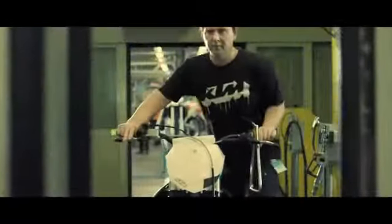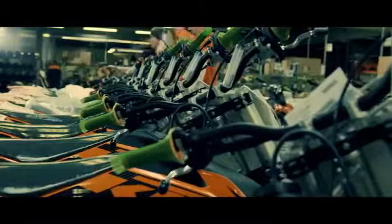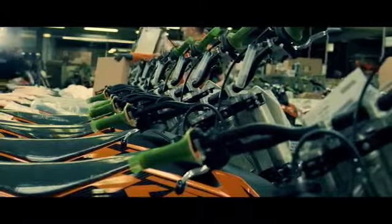We need to prove that the bike is really what it should be. It has to fulfill our test standards, and at the end of the day, it has to fulfill the quality.